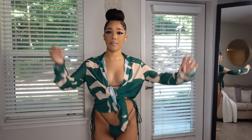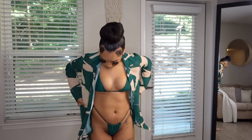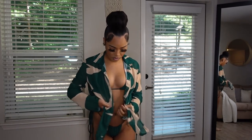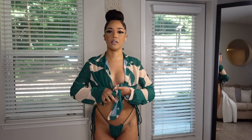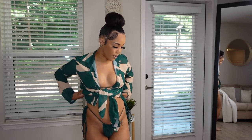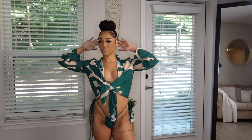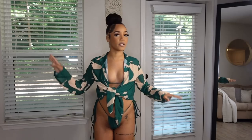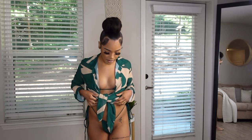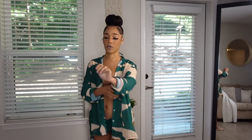Girl, who's going to stop you? Nobody. So you could go ahead and tie this up. And this will just give you a whole nother look. Like if you want to take some pictures, but you don't want to be out there like that, you're just trying to do something subtle, a quick 1, 2, you could do that, all right? But this is so cute. I love this set. I think that you guys should go pick this up.